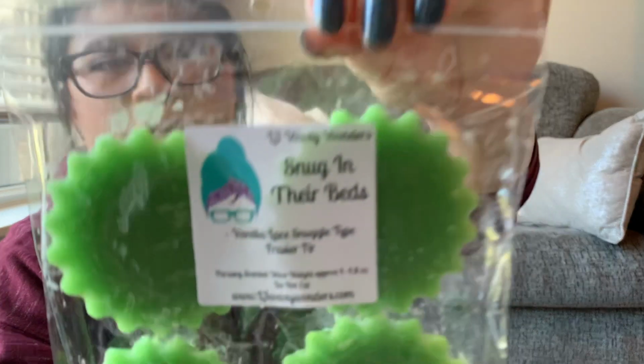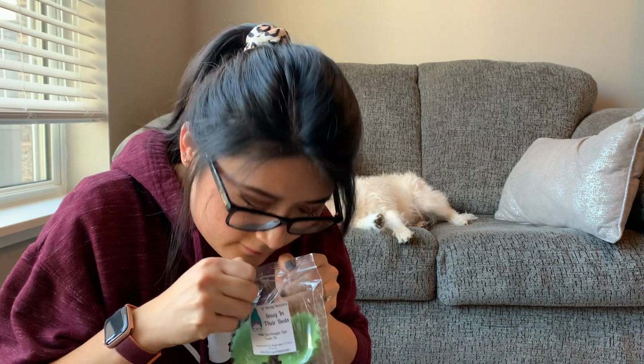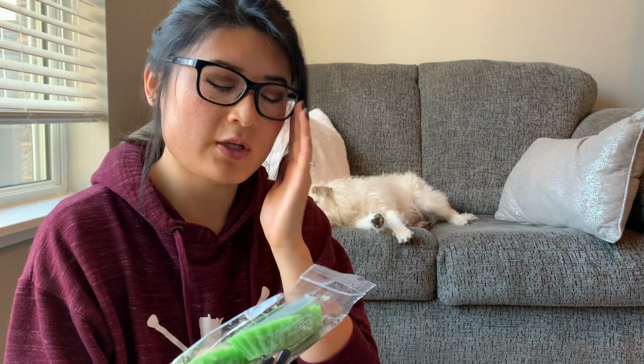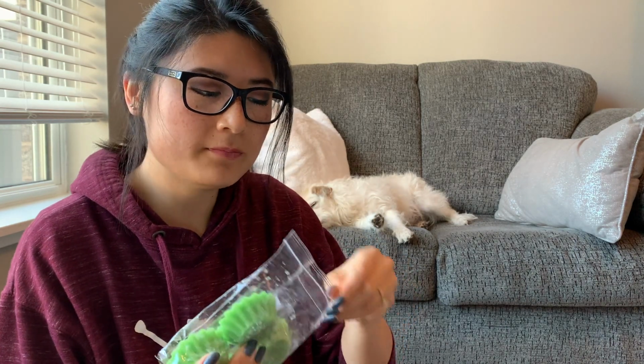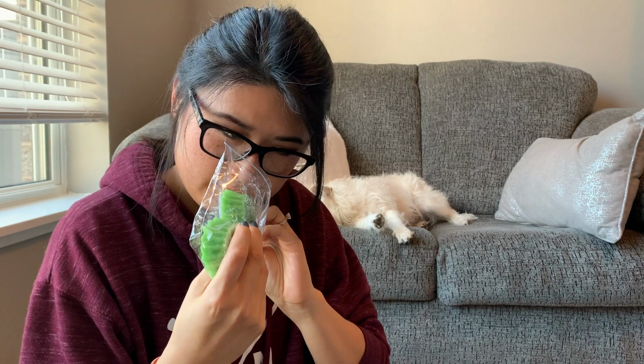The next one is called Snug in Their Beds, Vanilla Lace Snuggle Type Fraser Fur. So this one I guess is a little bit more Christmassy with that Fraser fur. Whoa. So this number one smells like the snuggle type. This smells like straight up laundry scent right now. And that is the only thing that I'm smelling.